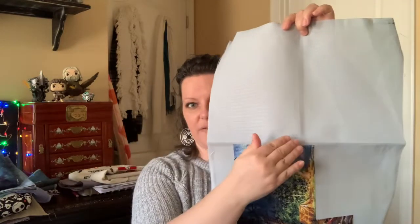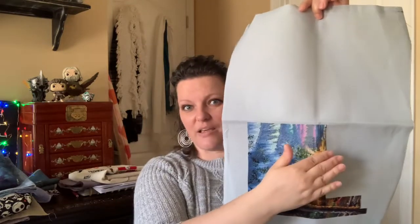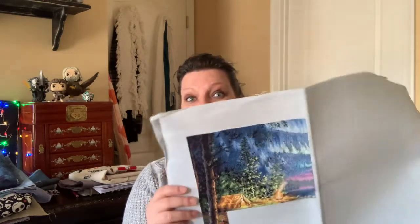All right, so this one is technically my oldest WIP. If you are new to the channel, this is a Dimensions kit. This is Northern Nights by Dimensions. I actually started this pattern in 2017. However, I didn't realize, but I started it this way. And so I had stitched almost all of this amount going this way, and I was gonna run out of room on the fabric. So being the newbie to stitching I am, instead of just buying a new piece of fabric, I frogged the entire thing and restarted.